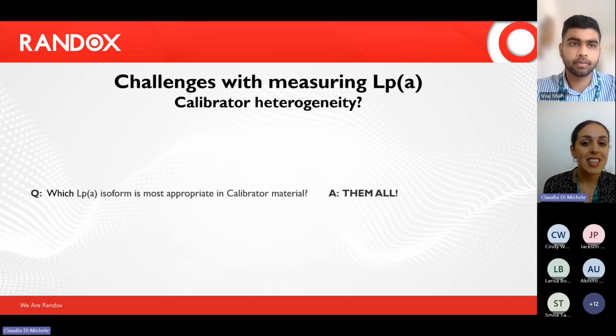But what about then the calibrator? What do we do as manufacturers to ensure that the isoforms in the calibrator material is most appropriate? And what isoform is most appropriate to be using in calibrator material? Well, the answer is the mole, because essentially it is important that the assay can correctly identify all of the isoforms, hopefully, that are present in patient populations.